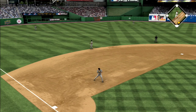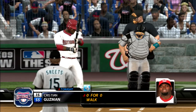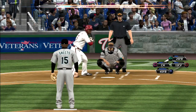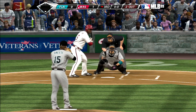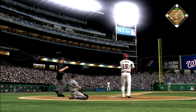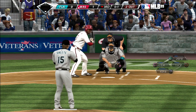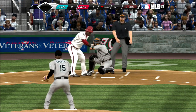1-0 pitch is hit on the ground to third. Played there by Cantu. Throw to first gets him, and Sheets is looking good here. 2 gone. Christian Guzman will dig in. Drew a walk his first time around. Swing and a ball hit to the left side, and this is going to wind up a souvenir. And that misses 1-1.